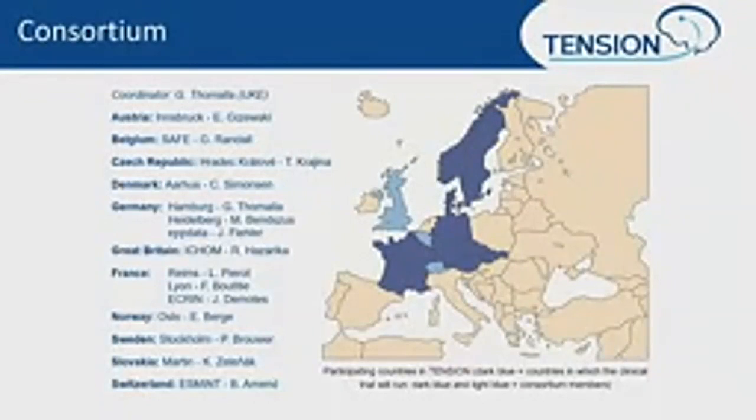So we have Scandinavia with Norway, Sweden, and Denmark. We have Germany and Austria, but also Czech Republic and Slovakia. For those of you who heard my talk today in the morning, Czechoslovakia is the country in Europe that does the second most thrombectomy procedures per inhabitants. So they are extremely well organized.